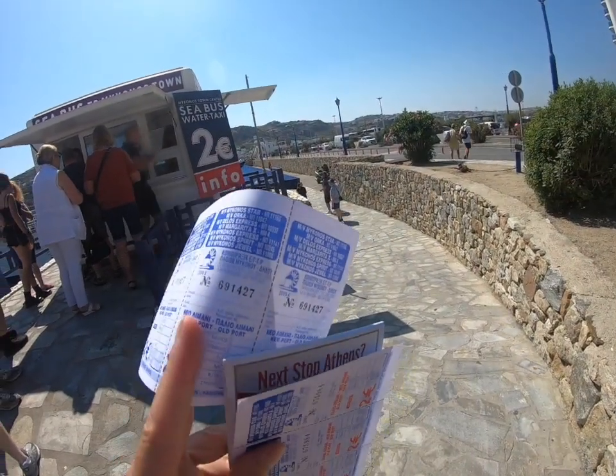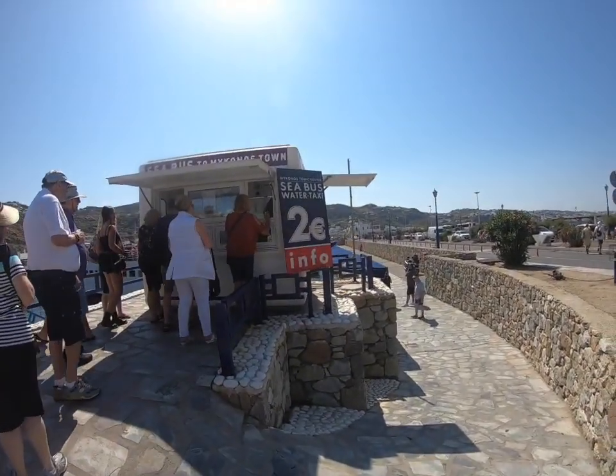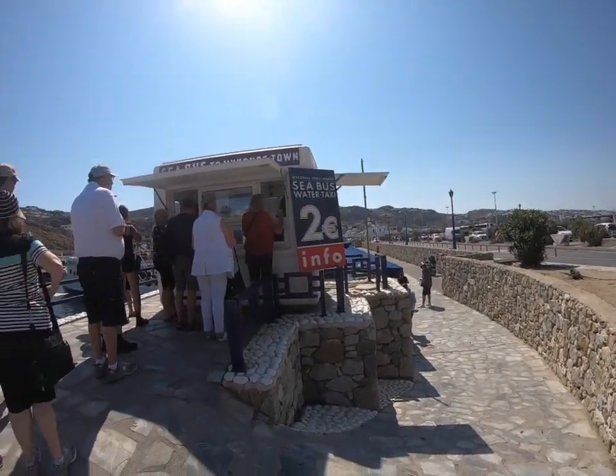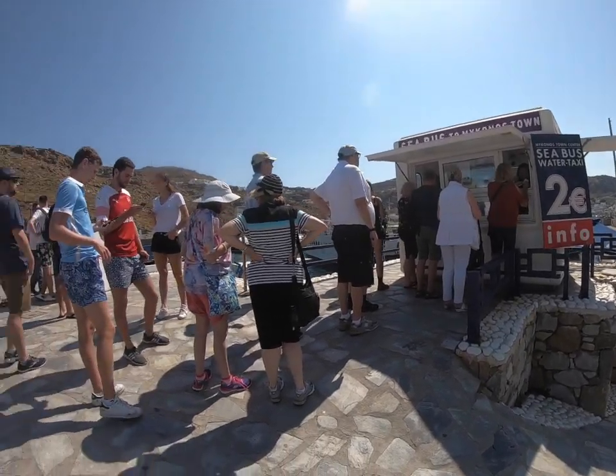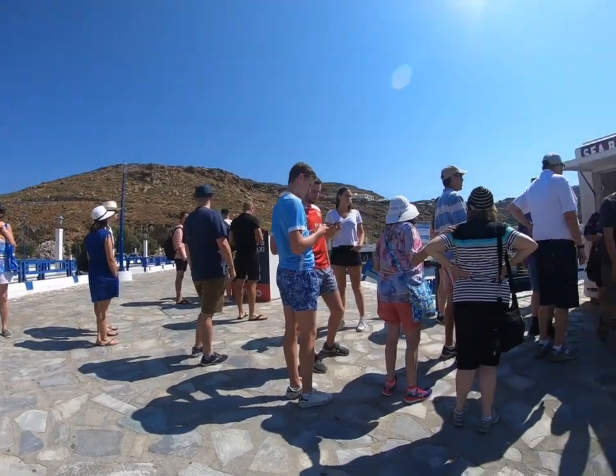So blue to go, red to come back. There's our taxi thing done, and a map. It's a lot easier than if they offer you shuttle buses, because the shuttle buses just go to the other side of the port and then you still have to walk again. So it's super cool.